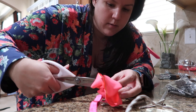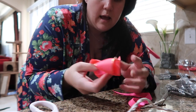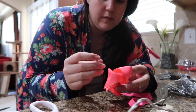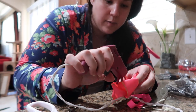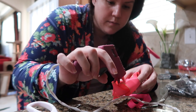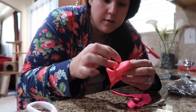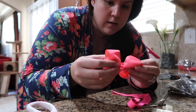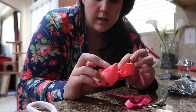Make sure you don't cut the bow. So I just cut the elastic off. Like I said, you could wrap it around the alligator. And because this is a medium sized bow, I'm just going to use this one. Hopefully this works. I don't even know if the hot glue is going to stick to the alligator, but we're going to try it. I'm just going to put some glue, take this and glue it down. Let it dry for a few minutes.